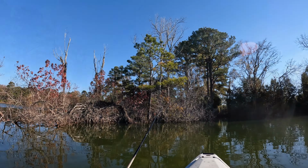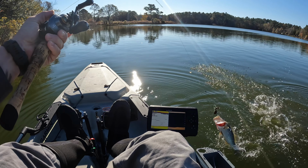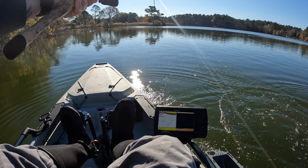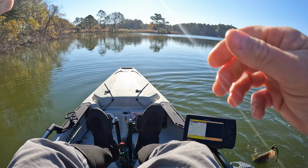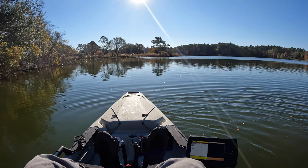Definitely banging off some roots that are underneath there. Fish on. So I decided to stay committed to the worm, and it's been paying off. Yeah, they've been averaging about the same length and weight, I would say. Nothing super huge, but it's still a nice fish.